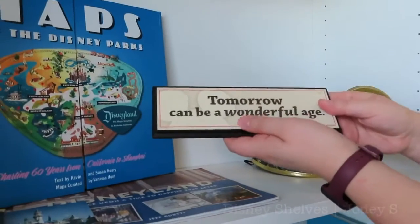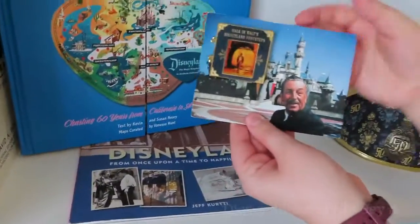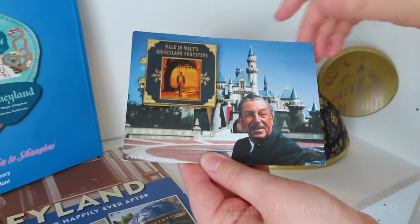I have another little Hallmark plaque. This one says "Tomorrow can be a wonderful age." And then just laying down, I have this pin that I got from the Walk in Walt's Footsteps tour in Disneyland that I did back in 2019.